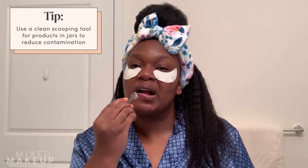I 100% encourage everyone to use a tool when you have products in jars, because it cuts down on the number of times you are coming in contact with the product. We don't want any contamination or anything like that. Using tools like this, clean spatulas or clean fingers before you start digging into your products, will help with the shelf life of your product and make sure that you don't have any microbial growth over time.